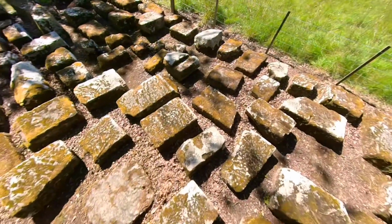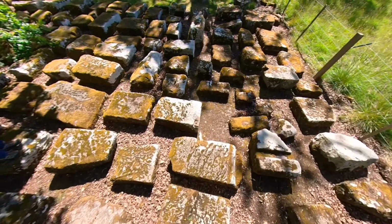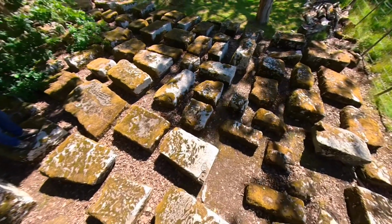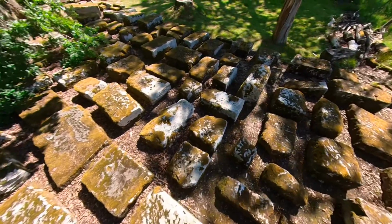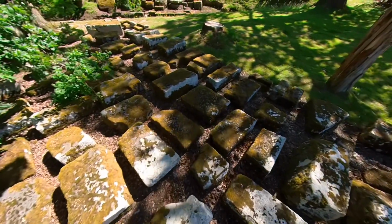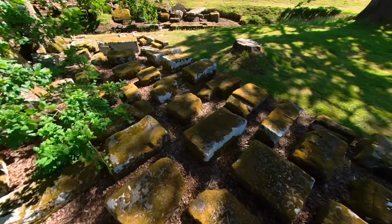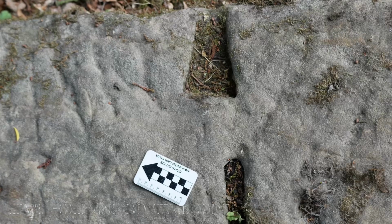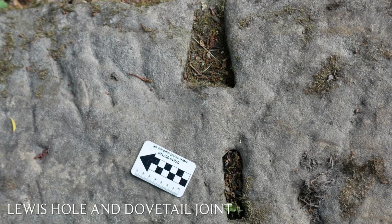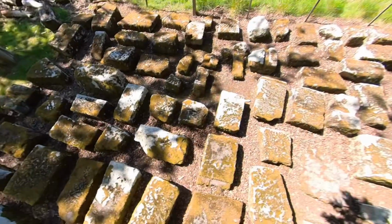Just to the side of the river and south of the bridge abutment, you can see a selection of Roman bridge stones which were dredged out of the river during the excavations in the 1860s. It's fascinating to walk between them and see all the different features, mouldings, Lewis holes and clamp holes that exist amongst them. And it's through this way we can slowly but surely draw and construct the bridge in our minds.